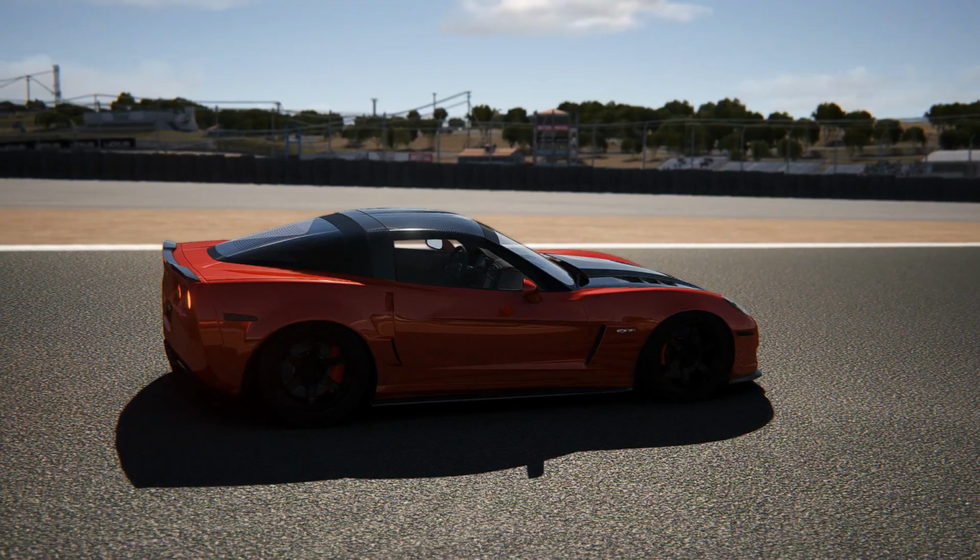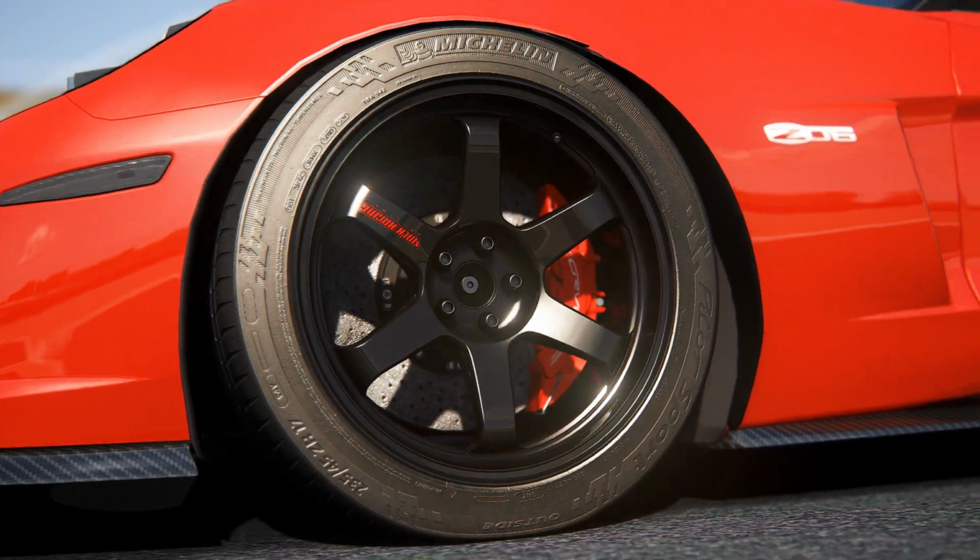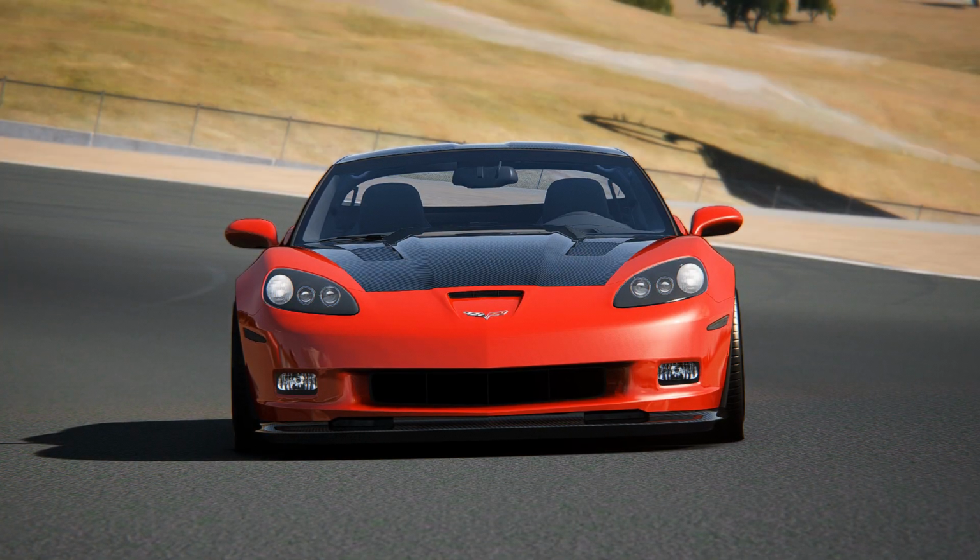Comes with some nice colour combinations, but this one is my favourite as it ties in nicely with the carbon detail and Volk alloy wheels. Let's get it approved and see how it does around the track.